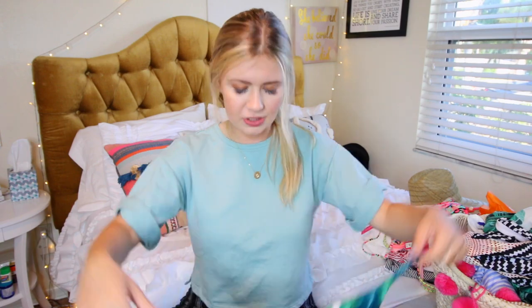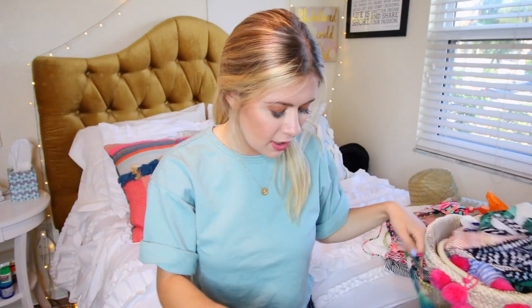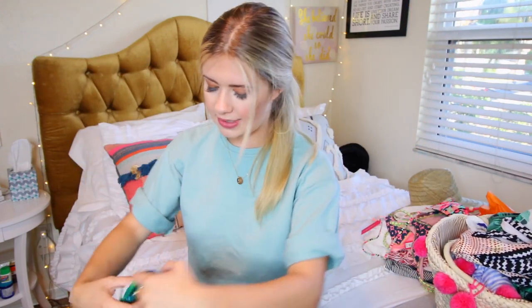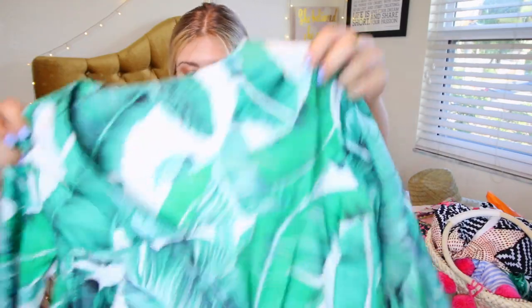I got this bikini because I'm really loving the palm tree print right now. So this is the top. It's just a typical triangle bikini. I wore it when I went on the boat the other day, and I got a lot of compliments on it. And then these are the bottoms to match. Super fun. I'm obsessed with this top. I'm 100% bringing this and wearing this when I go to Palm Beach in a couple weeks.